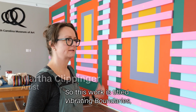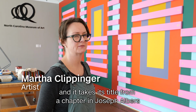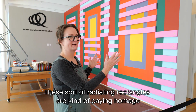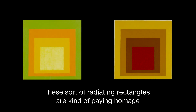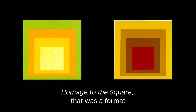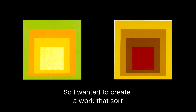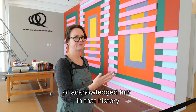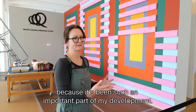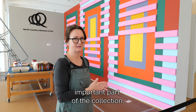So this work is titled Vibrating Boundaries, and it takes its title from a chapter in Josef Albers' book, Interaction of Color. These radiating rectangles are paying homage to Josef Albers, who created a whole series, Homage to the Square, that was a format for experimenting with color. So I wanted to create a work that acknowledged him and that history, because it's been such an important part of my development, and I think it's also such an important part of the collection.